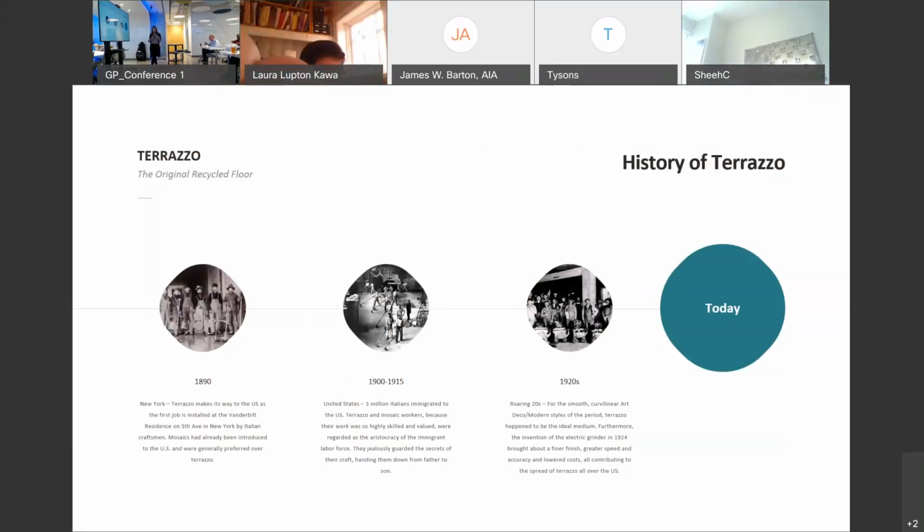What started happening in the 1900s, of course, was the immigration of a lot of Italian artisans and craftsmen who brought the know-how and knowledge to work with this material with them here to the States as they immigrated. So we started to see more terrazzo showing up in our iconic buildings like the Radio City Music Hall and the like. It started to become more approachable from a pricing perspective.